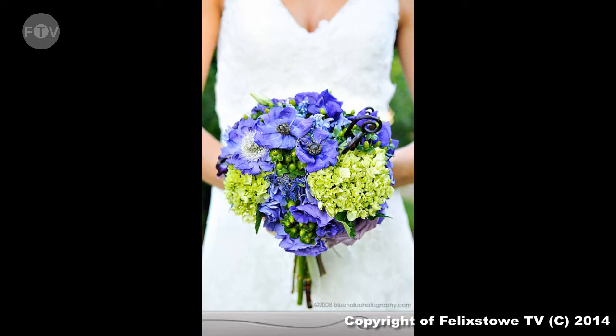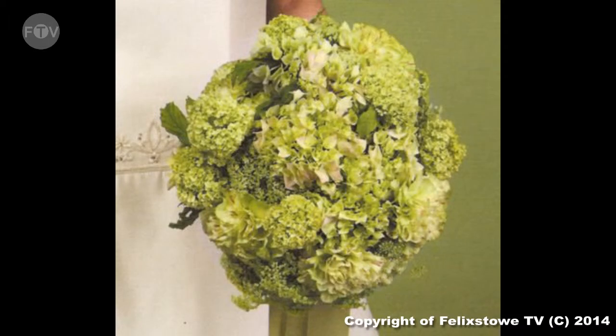There's another, using blues again. Again, you've got hydrangeas in there, but I quite like the blue and green theme there. Yes, that's very unusual. Round bouquet. Yes, smashing. And then sticking with the green, another, they're just hydrangeas, but quite fond of hydrangeas.